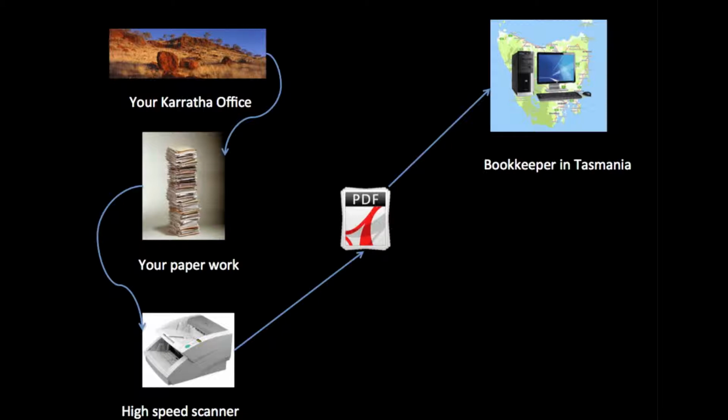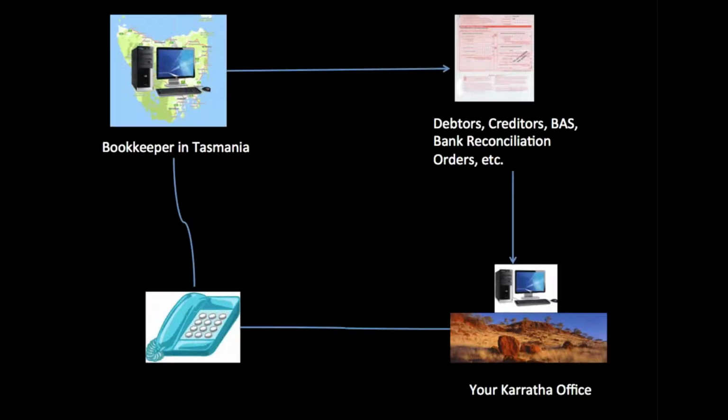So what's happening is our Tasmanian bookkeeper has instant access to all the documents created in the Karratha office. She can upload the bank statement, she can upload all the paperwork, she can get access to everything. She sits there in Tasmania and she does the accounts. And effectively, what we're saying in this process is that the bookkeeper in Tasmania is able to contact the business in Karratha by phone, by Skype, email, or direct computer access. She then does the debtors, the creditors, the BAS returns, the bank reconciliations. She's doing the lot. She can do absolutely everything. And that is all turning up on the computer in the Karratha office. In fact, she's probably dialing in direct to the Karratha office and processing directly online.